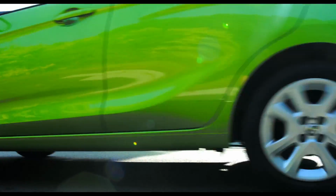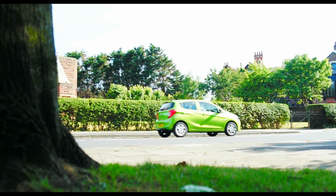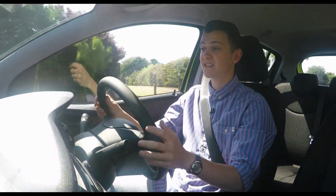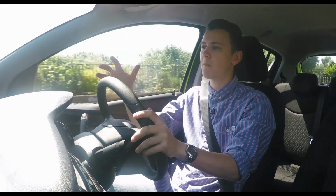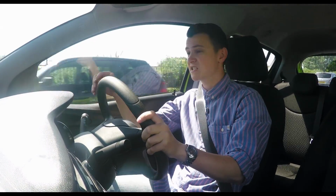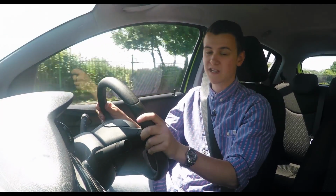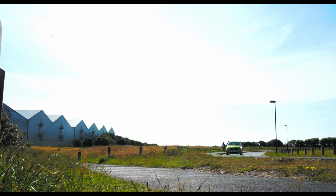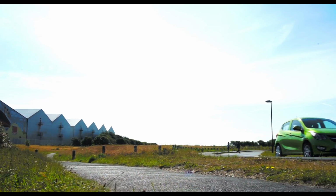One of the expectations of city cars is that, by name, they're supposed to be easy to drive in the city, and the Viva certainly lives up to that, as it's got a small turning circle and the compact dimensions means it's easy to manoeuvre around the city. There's even a city mode button that you can press, and this lightens up the steering, making it easier to manoeuvre.